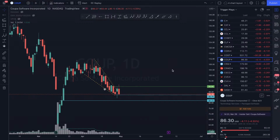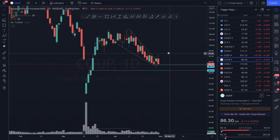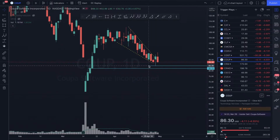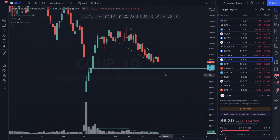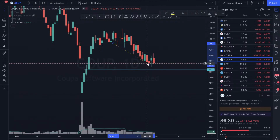Yeah, someone said, what kind of computer you got, guys? I got the M1 Max, the new Apple one. So this thing's pretty fast, guys. Pretty fast.